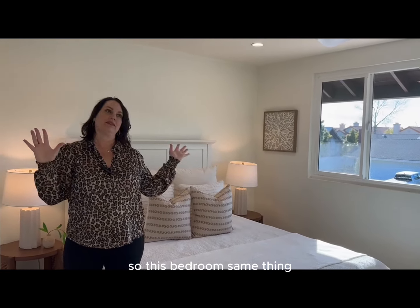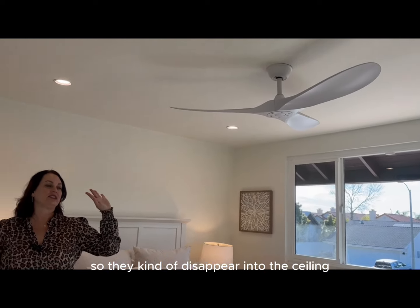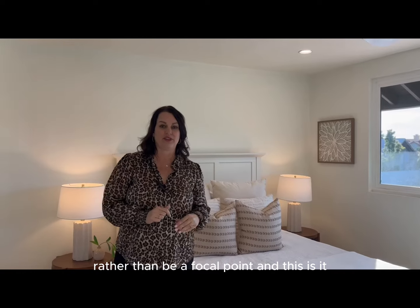So this bedroom, same thing, ceiling fan, can lights. I did the ceiling fans white so they'd kind of disappear into the ceiling rather than be a focal point.